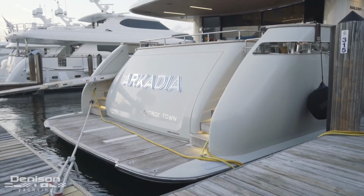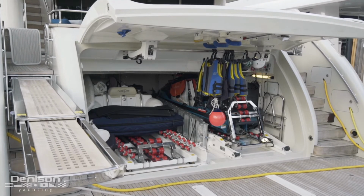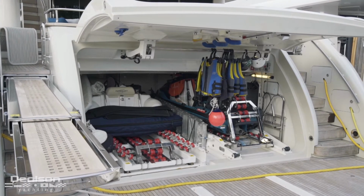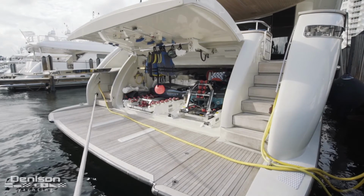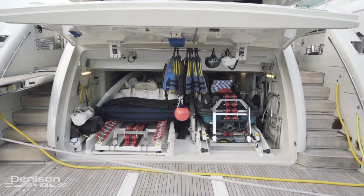Facing forward is ARKADIA's garage. In here you can easily fit almost any combination of water toys you want. The garage is also large enough that the tender and jet skis never have to be stowed on deck.